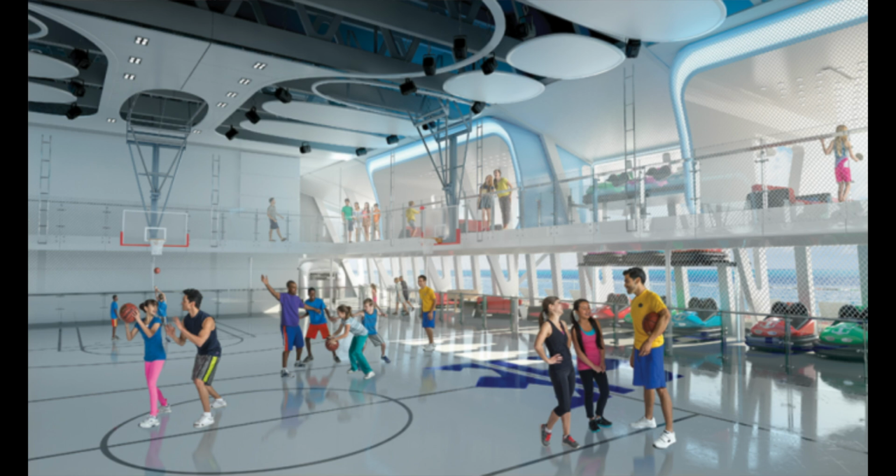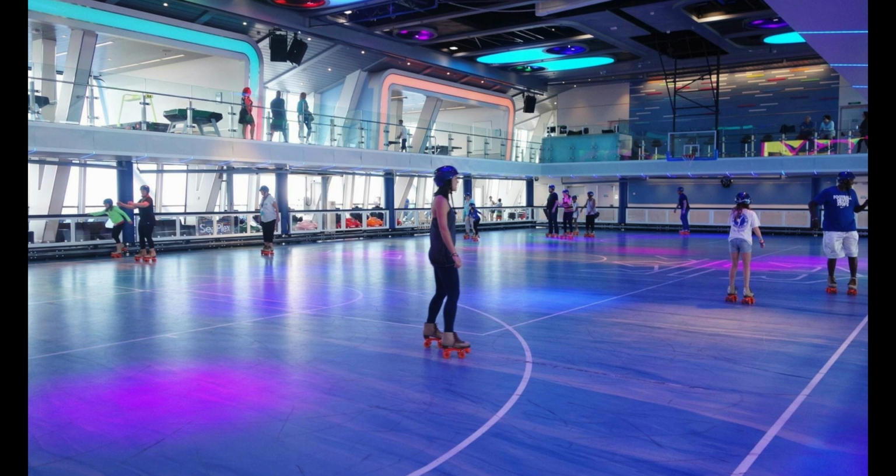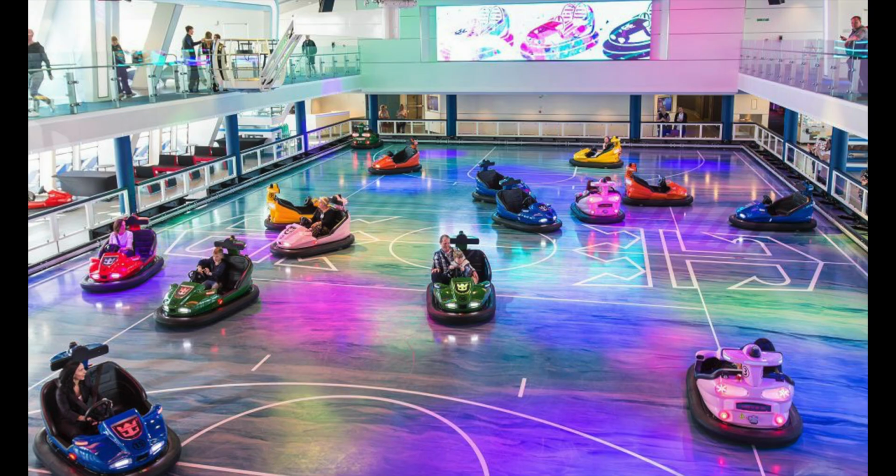The next thing that they have on the Oasis class ships for the young and active would be the exciting Seaplex. Now, what's the Seaplex all about? It's a whole area where they have the basketball court, roller skating, bumper cars. It's a whole complex. They have ice skating too. Yes, they're famous for that. The ice skating rink on a cruise ship.